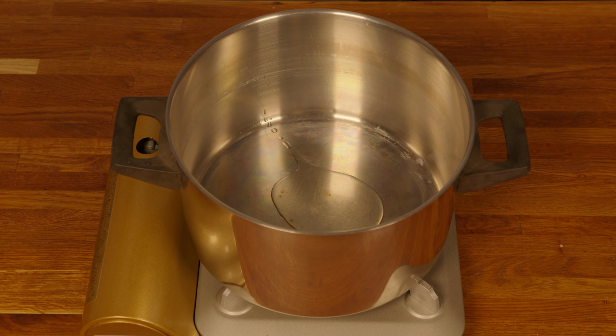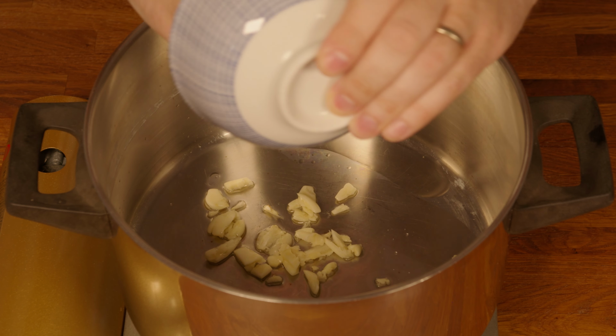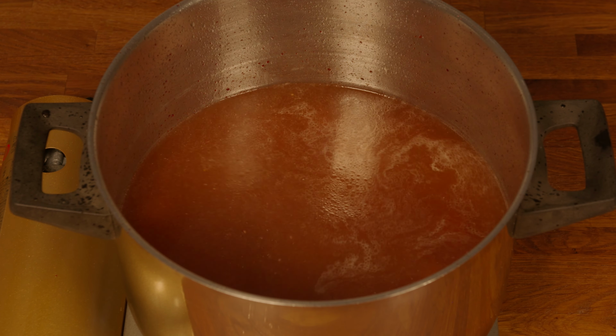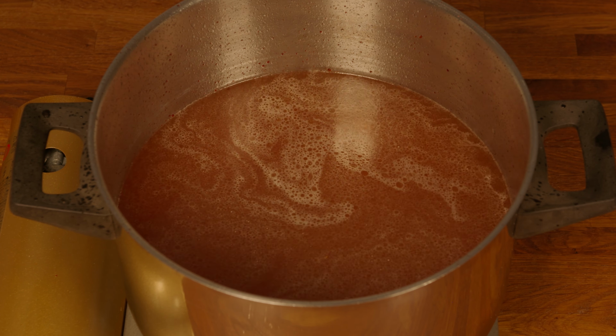Back to the Han Dynasty. Take a large pot and coat the bottom with a bit of oil. Add in slices of garlic and fermented bean curd. Give them a gentle frying. Once they are fragrant, cover this with about 4 liters of water.